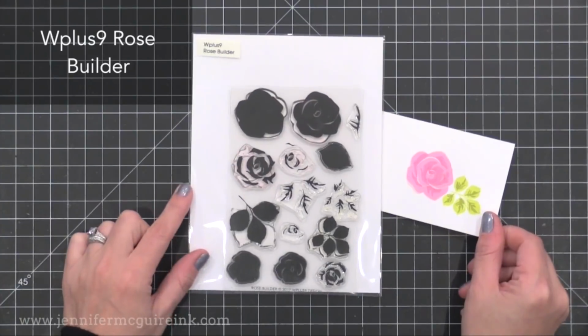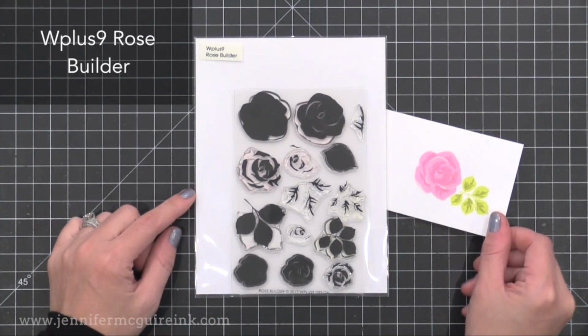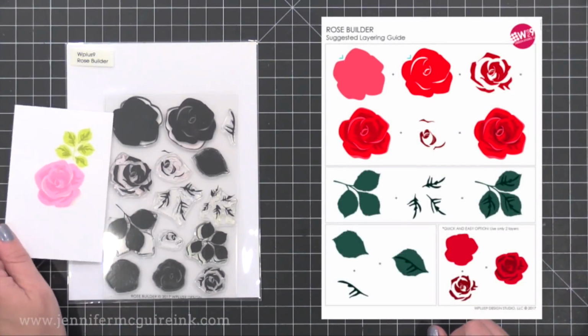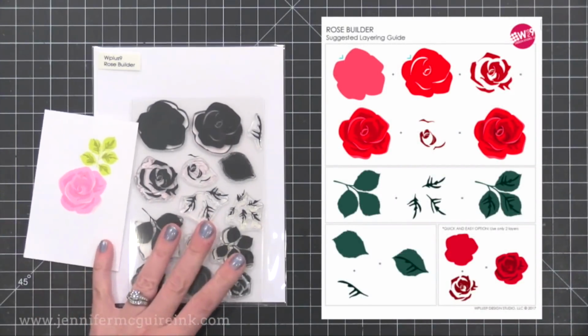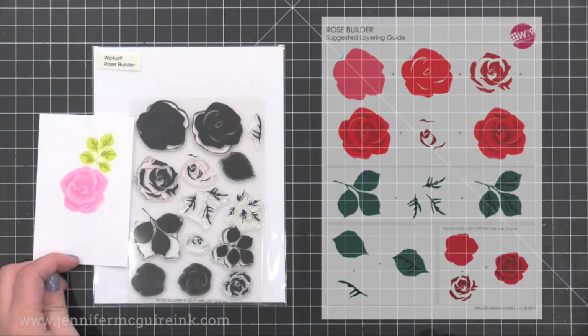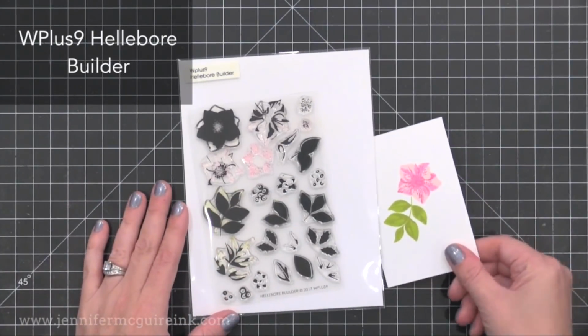Here we have the W+9 Rose Builder stamp set. This is another one that I am using right now to create custom stationery for one of my son's teachers, and it creates beautiful modern looking roses. And I really like the leaves that go with it also. And there are 2 sizes of roses in the stamp set, so you can create a beautiful little cluster.